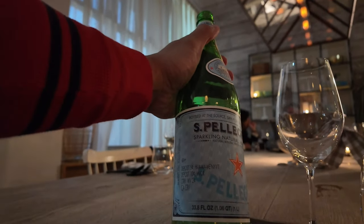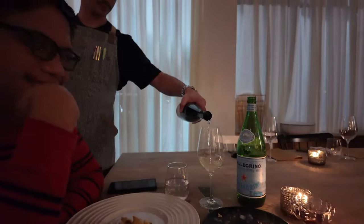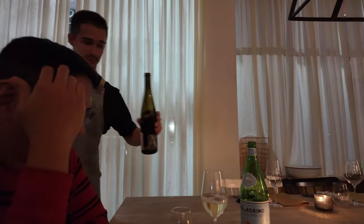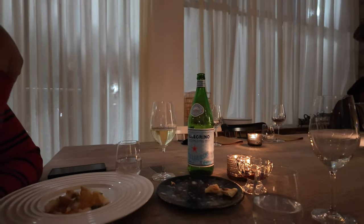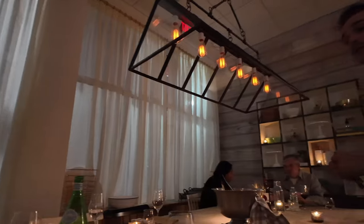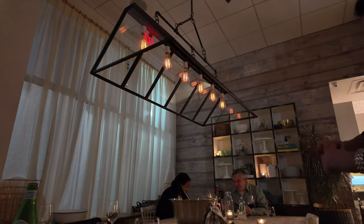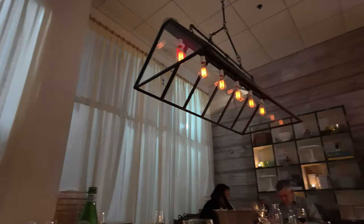This is fancy. This is sparkling water. Cool. And what is this? This is the GTR Field Light. They're from Alba. It's over in Milford, New Jersey. So like Northwest Jersey. Also a family run operation over there. Oh, nice.